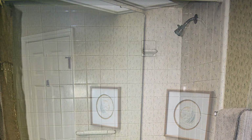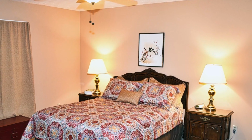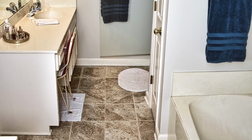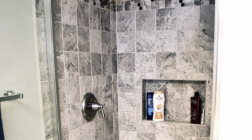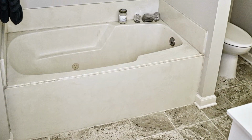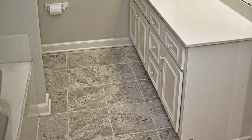Stand-up shower. Tile floor. Master bedroom with a tray ceiling. Master bath with some upgrades, with new tile, new stand-up shower. Get anywhere in Columbus in about 20 minutes. This is in northeast Columbus, close to shopping and restaurants near I-185 and JR-Allen Parkway.